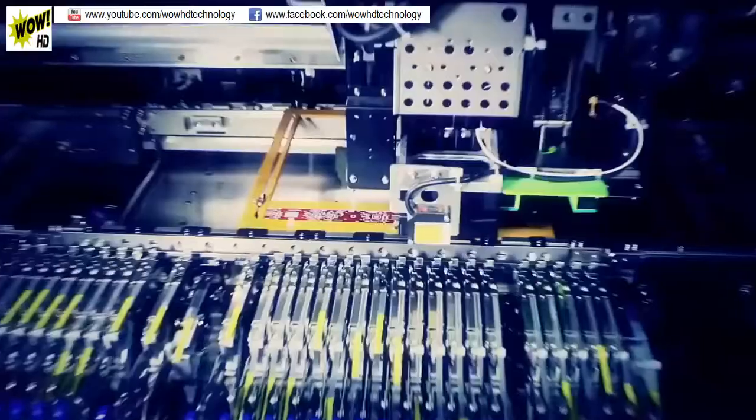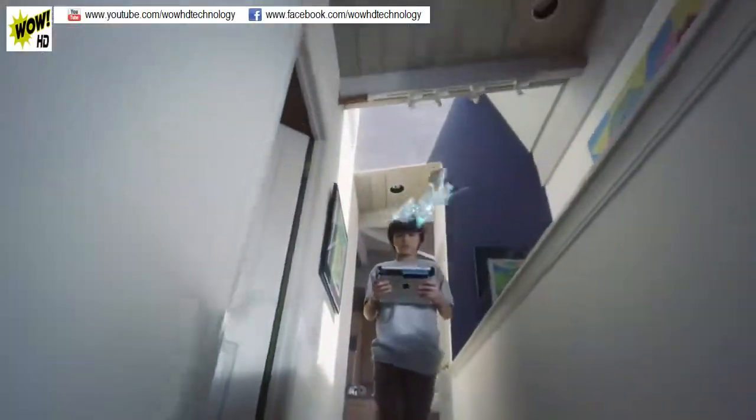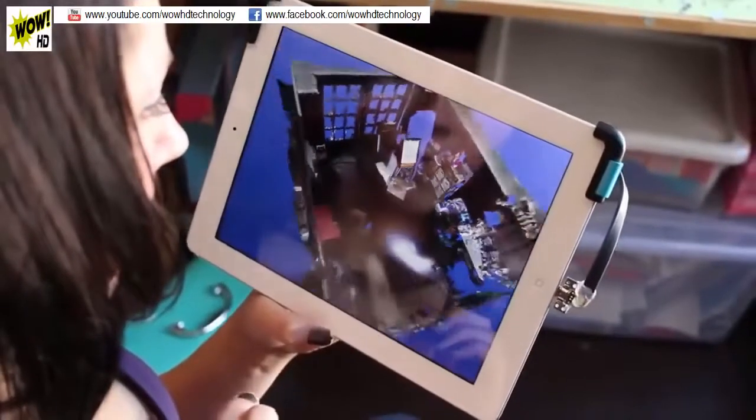What I really am excited about with the Structure Sensor is it makes it so easy. You can clip it to a mobile device and walk around your world, basically pull your world into a digital form. My name is Jeff Powers, and I'm a founder of Occipital.